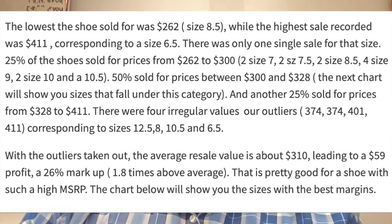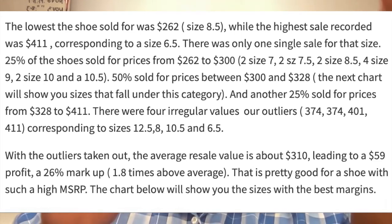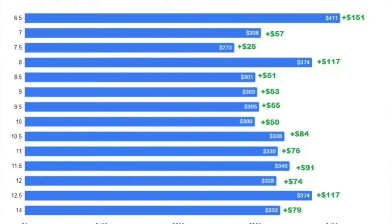Once you take out the outliers, your resale value is about $310, and that leads to almost $60 profit. That's a 26% markup, which is about 1.8 times above average. That is incredible. I wouldn't say incredible, but it's good for a shoe that costs $210. That's not bad at all. Now, if you look on my next chart, I'll show you exactly what sizes are leading to what.